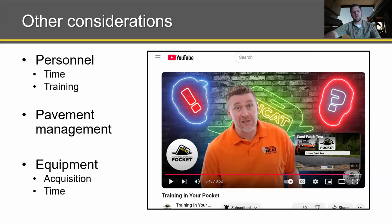Some of the equipment for balanced mix design can be quite expensive. The last time I looked, a Hamburg machine was, I don't know, $65,000 or so for some of them. So it may take time. Maybe you can't run Hamburg this year. Maybe you have to wait for the next budget year and budget for that equipment.